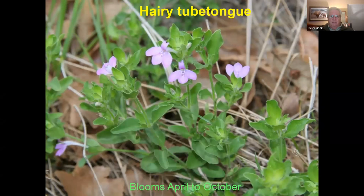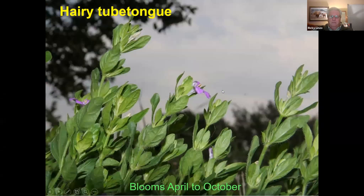Here is hairy tube tongue. Now notice it's also square stemmed and it has multiple pairs of leaves, but the leaves are broader and not as skinny as snake herb. Here are the flowers, pure lavender color, just some lavender stripes in the throat of the flower. And look at all the hairs that it has on the stem. So the broader leaf, the more solid color flower, that's the way you can tell hairy tube tongue from the skinnier leafed snake herb, but they're both excellent plants.